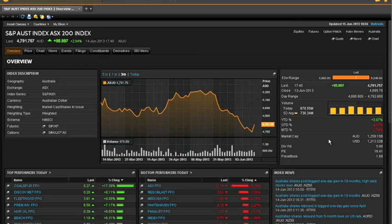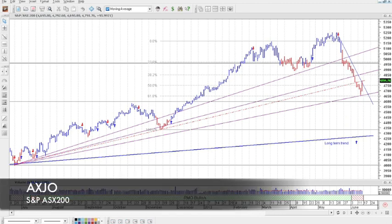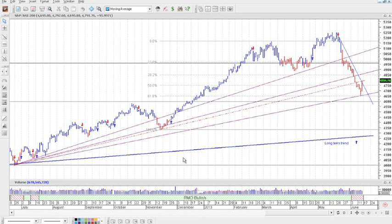Now, just going to have a look at the chart for the XJO. This is the top 200 chart for the Australian share market, and we'll just talk a little bit about the chart and see where we are. My background is basically from a technical analysis perspective, so that will be my focus on these discussions.